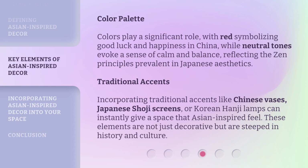Traditional accents. Incorporating traditional accents like Chinese vases, Japanese shoji screens, or Korean hanji lamps can instantly give a space the Asian-inspired feel. These elements are not just decorative but are steeped in history and culture.